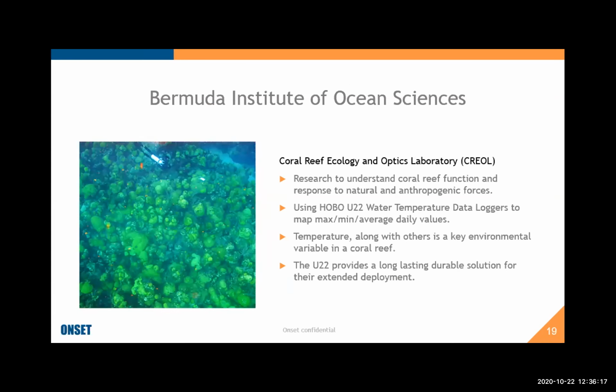And here's another application from the Bermuda Institute of Ocean Sciences. They're doing research on coral reefs, looking at the response to natural and human activity and how it has affected coral reefs over time. They use HOBO U22 water temperature loggers. One of the main reasons they use that specific logger is that it's very durable and has, I believe, 6 years of battery life, so they can use it for those long-lasting deployments. They're looking at the max, min, and average daily values of temperature in these environments.